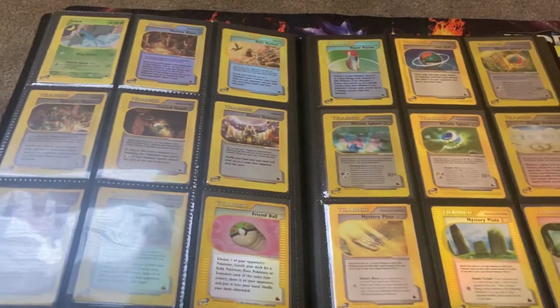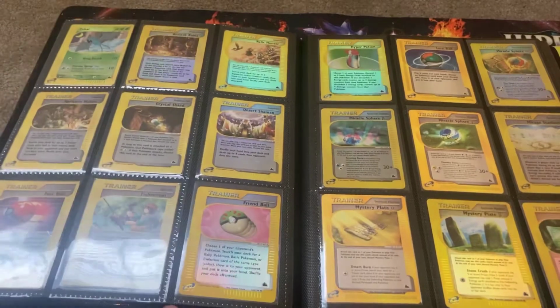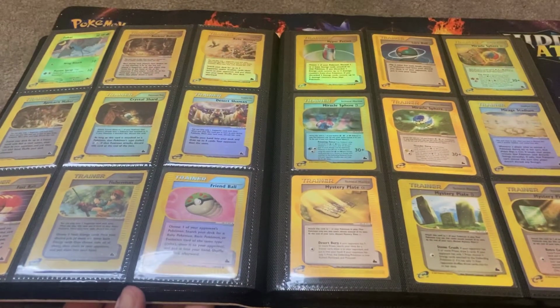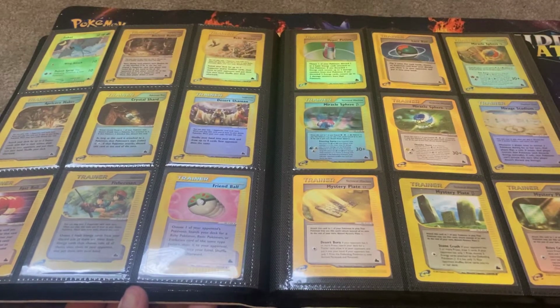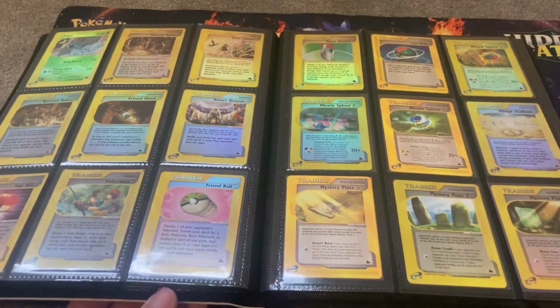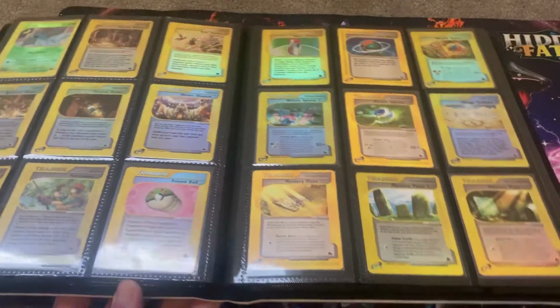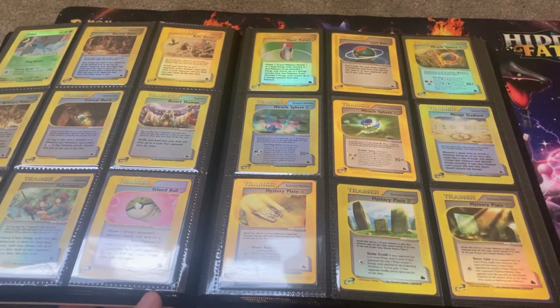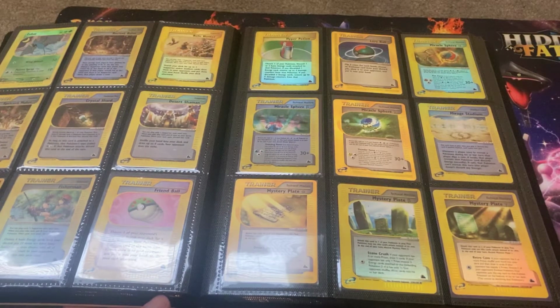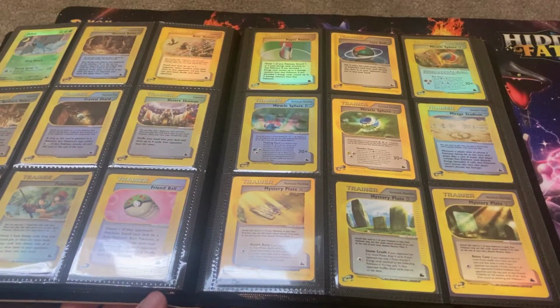Another thing I noticed about this set is I enjoyed reading all of the attacks of the Pokemon and the uses of the trainers, and really thought that this would be a really fun set to actually play with. I think it would make for very interesting games. They wouldn't go too quick.